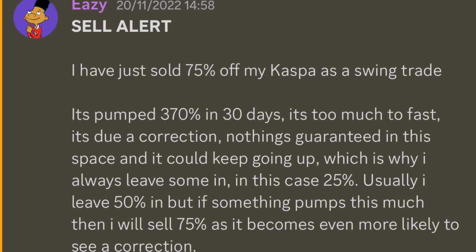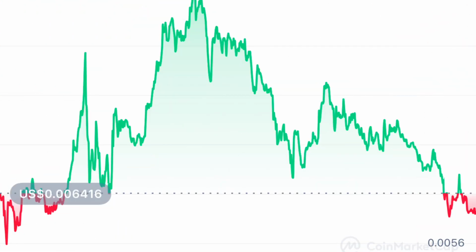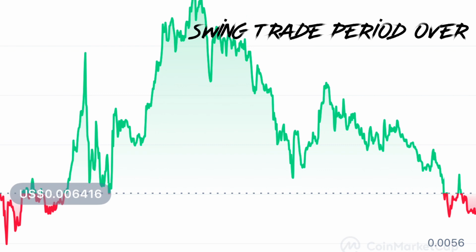So I don't usually sell 75%, but on Casper, because it was a new project and it was really hyped, I did sell 75% and just left 25% in there. It also pumped 370% in 30 days, right? So it's too fast. It's way too fast. Normally when you see fast pumps like that, you will see a big correction. And I left 25% in there because it does have a little community that is starting to grow. It does have some fundamentals. There are no smart contracts and stuff. It's going to be years and years before they have smart contracts ready. But it's definitely got potential, which is why I left 25% in.